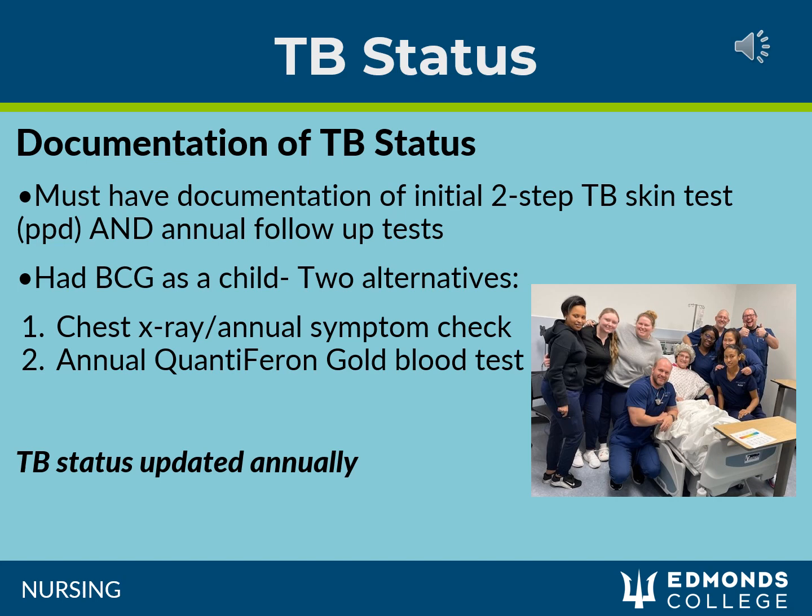If you were not born in the U.S. and had BCG, which is a TB vaccine, as a child, you should not have a skin test. You have 2 alternatives. Submit a clear chest X-ray report or a negative quantiferon gold blood test. TB status is updated annually, so you either have to have another skin test or a blood test for the second year of the program.